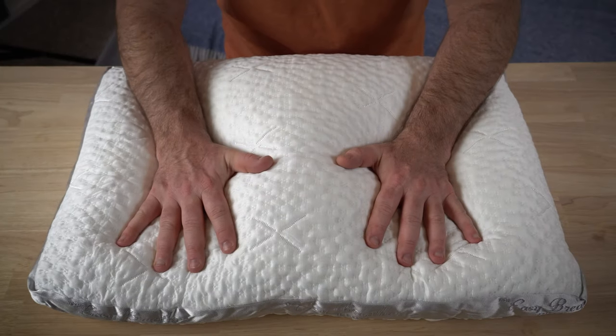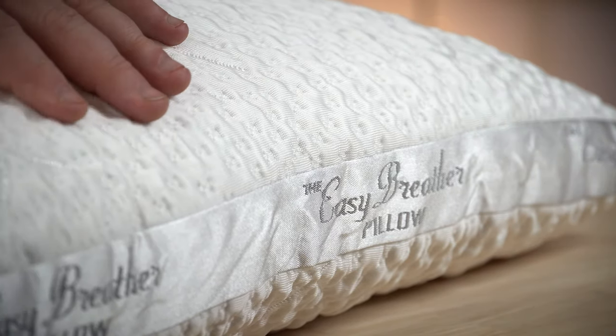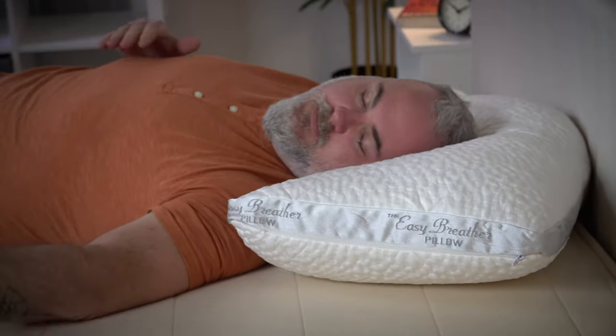This isn't the cheapest pillow to make our list because it comes in slightly higher than the average price at about $110 for a standard size, but it also comes with a 30-day sleep trial and a 2-year warranty. The Nest Bedding Easy Breather Pillow scores a 4.0 out of 5.